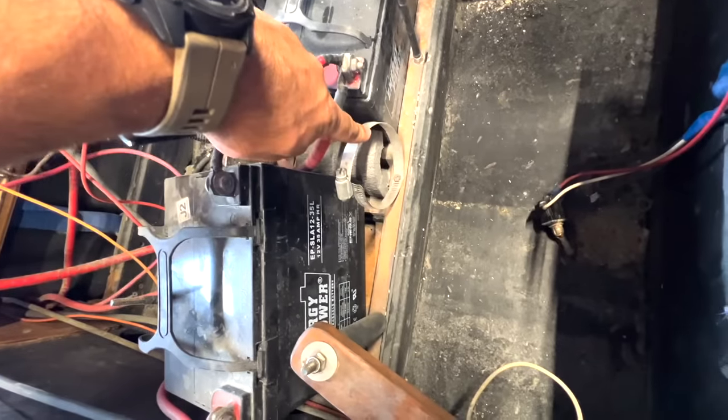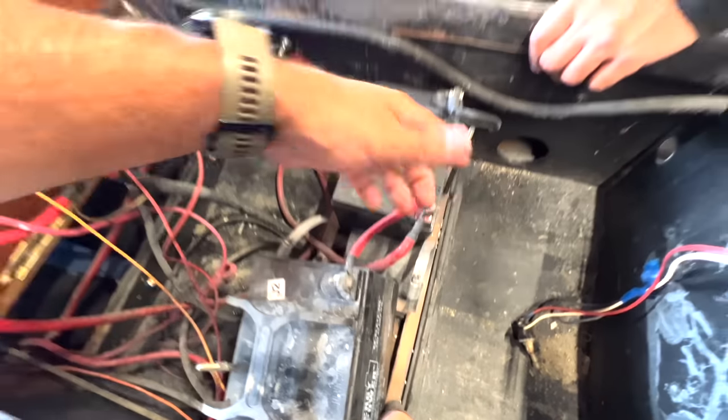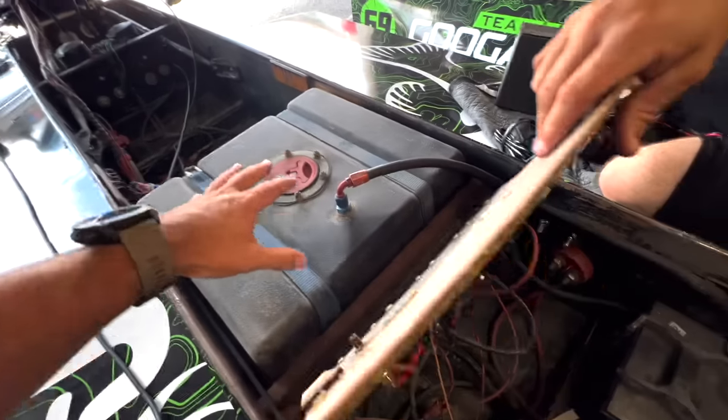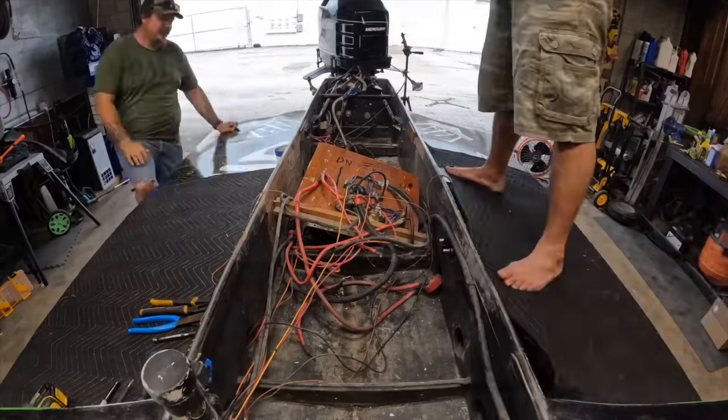And the best part is there used to be a fire extinguisher right here, but in case of a fire, you had to unscrew this. And I think your fire would be like your gas tank. And thank God they put it right next to it. We're going to put a fire extinguisher somewhere else. And most likely if this boat does catch on fire, we're just going to swim away and let the water do its thing.